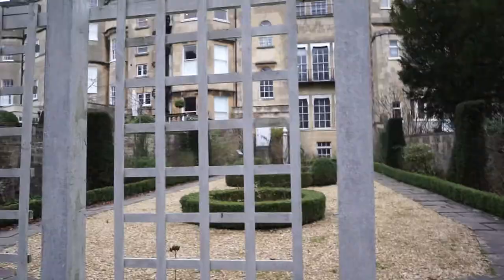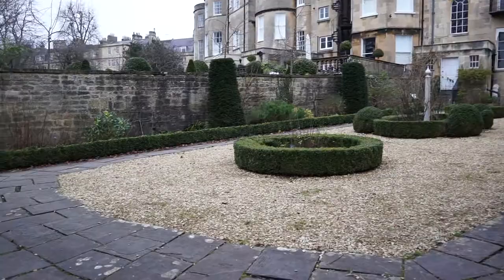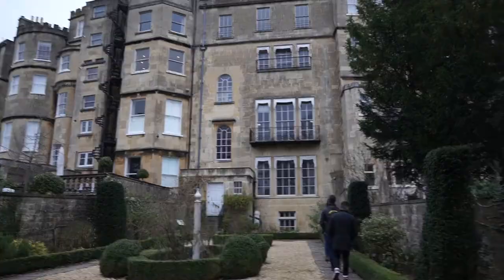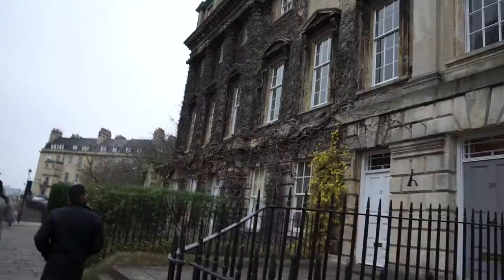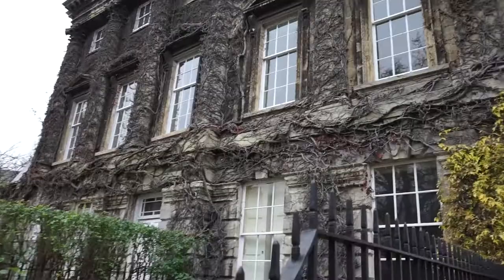Guys, so we are in the back side of the circus houses, the houses in a circle. We found an open garden. It's open to public, so we're not trespassing. But look at these houses, they're 5 floors. Got the basement, 2nd, 3rd, 4th, 5th. Wow. That's Jane Austen's, I guess, museum house. This house looks pretty cool. Oh wow.